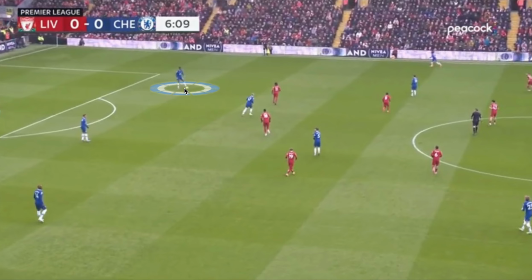So Chelsea, they've gone with their normal back three with some personnel changes within the squad, just a couple from their last match. Graham Potter's still trying to figure out his best 11, and with new arrivals, they'll have a big impact in the coming days and games.